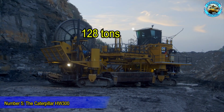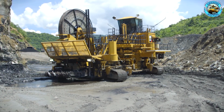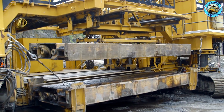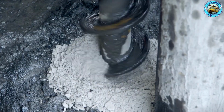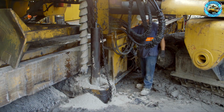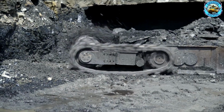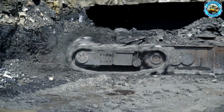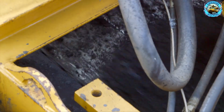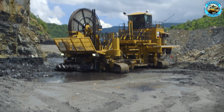Number 5. The Caterpillar HW300. The Caterpillar HW300 high-wall miner is an impressive machine designed for efficient coal extraction. Weighing around 128 tons, it boasts a 450 horsepower engine, enabling it to cut coal at depths up to 300 meters. The HW300 operates by deploying a cutter head into the high wall, extracting coal and conveying it back to the surface, maximizing output while minimizing environmental impact.